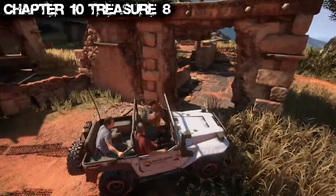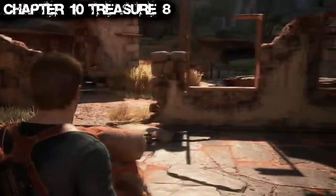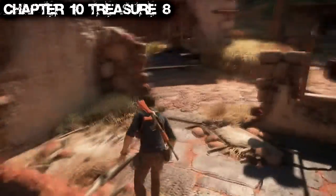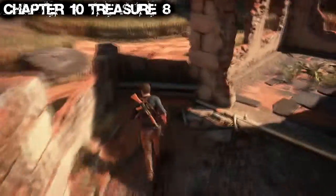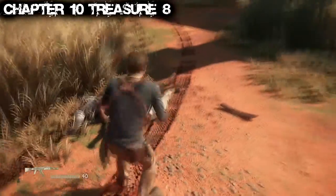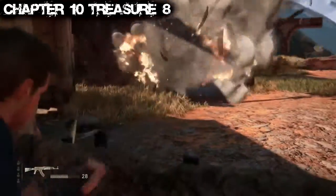And if you just move to the right of this zone, you'll see there's a little area with a barrel beside it, just like the first treasure we found in this zone. You'll have to blow it open. And I realized I am ammo-less. I have nothing to shoot that barrel with, so I went to one of these magic dead guys. There we go.